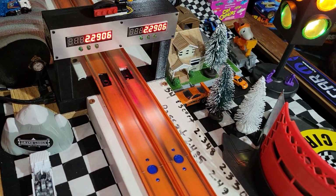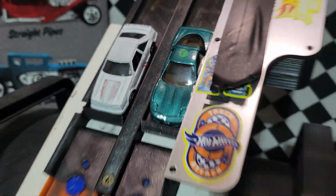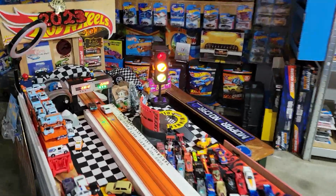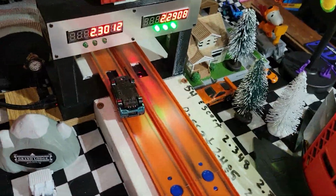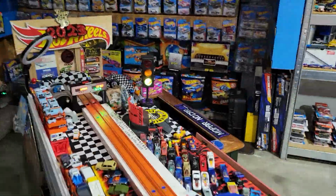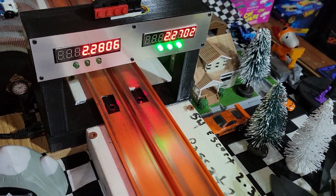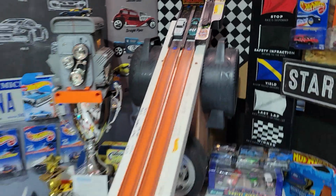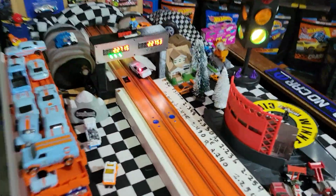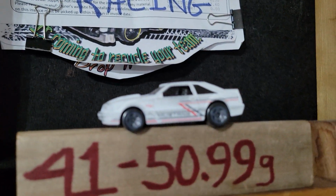Wow. Well, the Corvette gets him. Now he's taking on the SVO. Oh, the SVO gets him. Corvette 2270 to a 2280, a 10,000 beat. Let's give the SVO a shot. 2275, the SVO is not getting it. And he'll be our new gatekeeper.